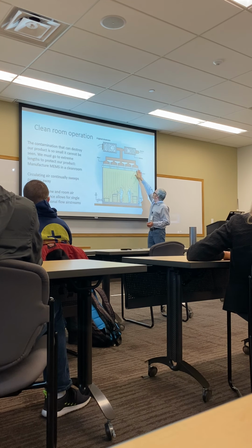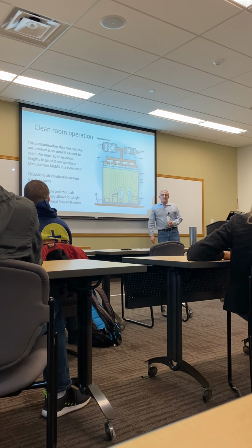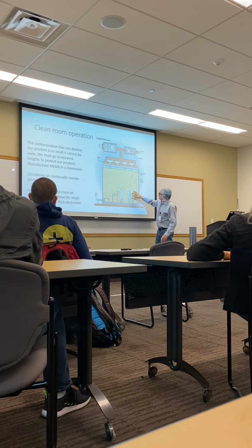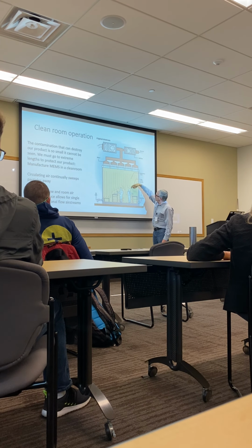the particles go through humongous filters here. They're called HEPA filters, high efficiency particulate filters, and they can filter out almost all bacteria. The pore size is so small. In fact, they do filter out some viruses. That's how good those filters are. They push the air straight down and have no swirling motion, so that if you've got a guy standing here working on some devices, and a particle drops off his forehead, most of it goes to the floor and then comes out the bottom.